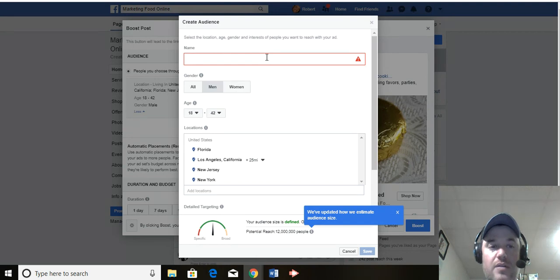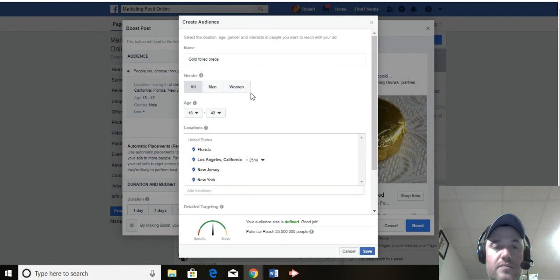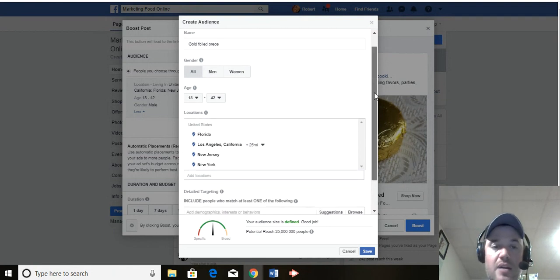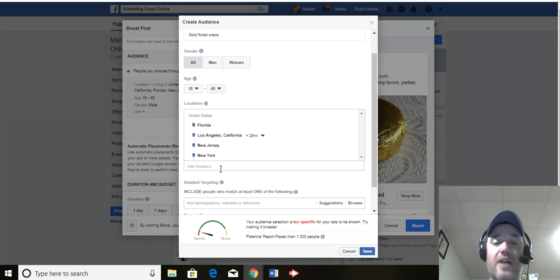So this one is gold for Oreos. Okay, so this is going to be all, because both men and women, of course, could be purchasing this particular product. And now the ages is going to be 18 to 42, of which you could change. You could go to 45.